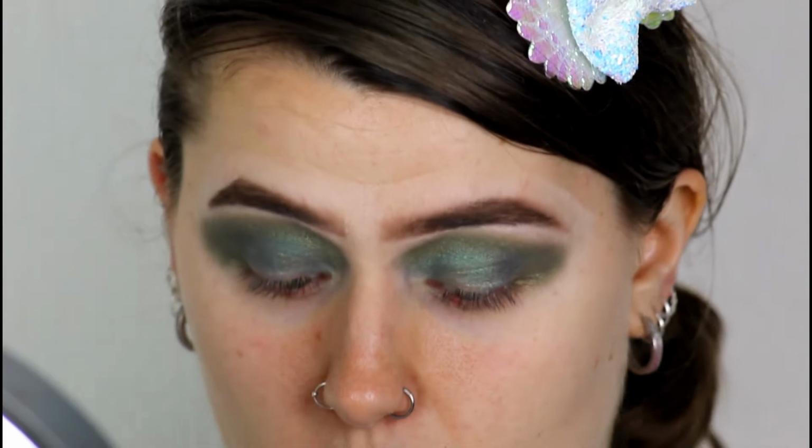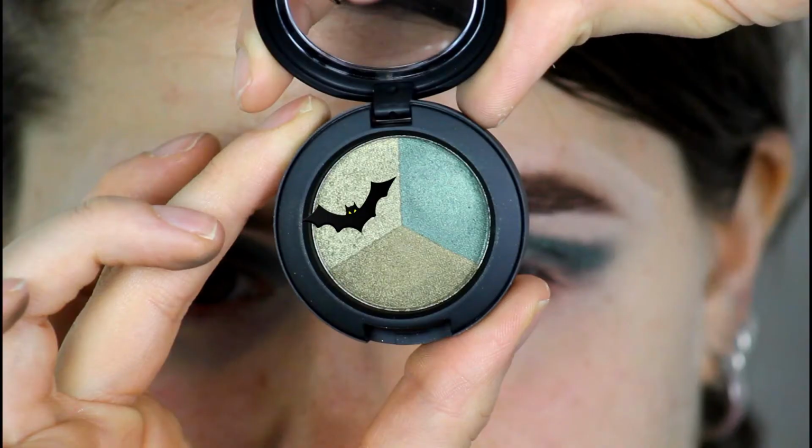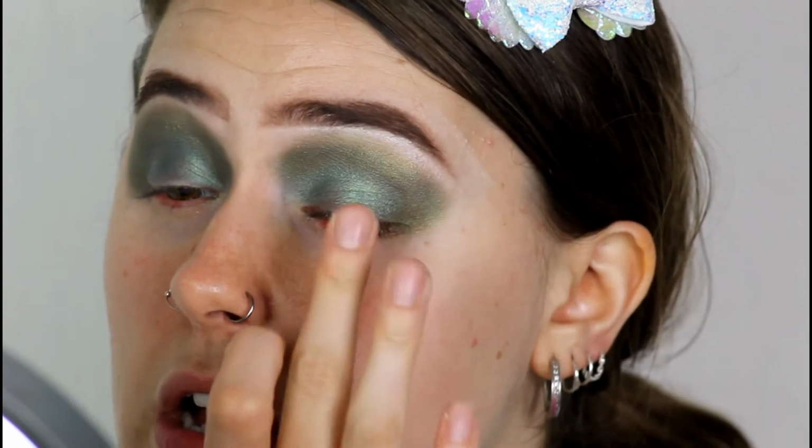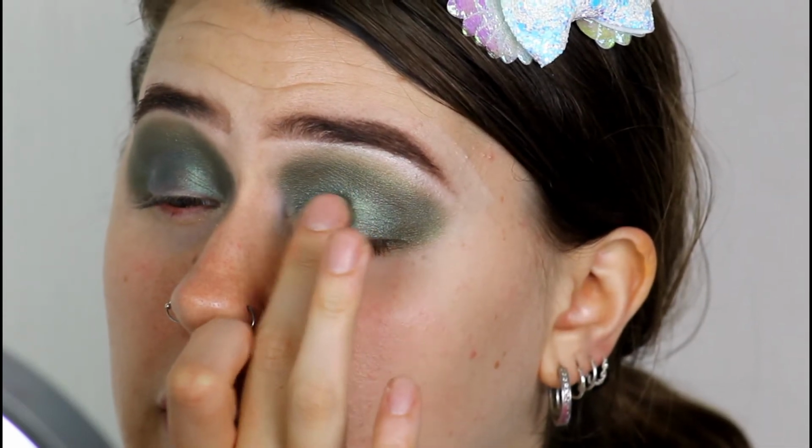Okie dokes, I'm going to grab the lightest green now, the light shimmery green. I'm just going to take my finger for this. I'm going to place this in the centre, just to make the centre bit pop a little bit. Okie doke, I love how they've all mushed together. It looks really, really nice.